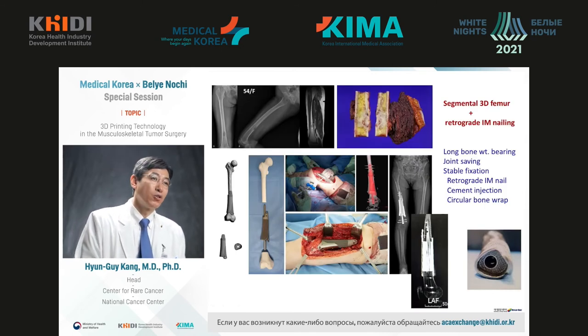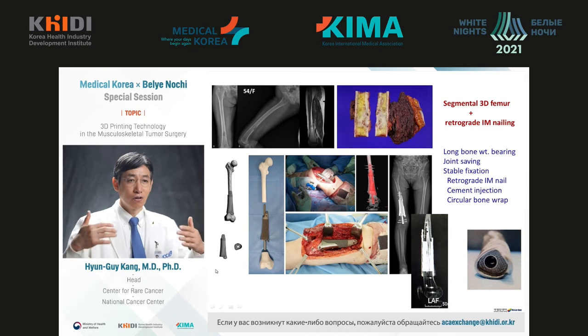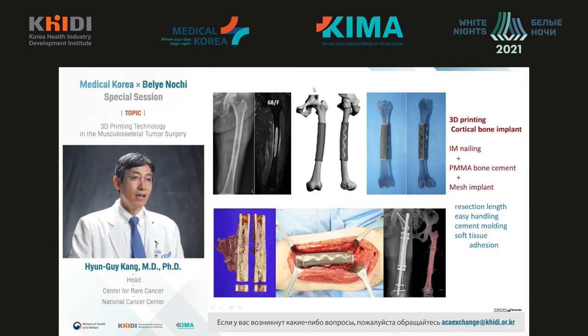I would like to show an example with a lower extremity. A patient of 54 years of age with a malignant tumor at her right femoral bone, with a segmental tumor resection. Since the tumor has quite a considerable load, we united a 3D printed femoral bone and a retrograde intramedullary nail to fix them, so to say, in a confident way.